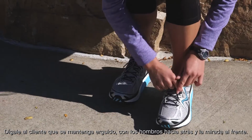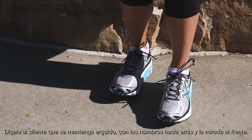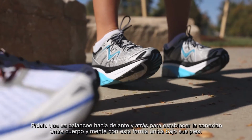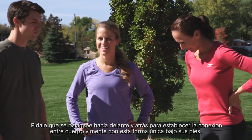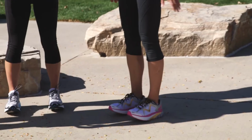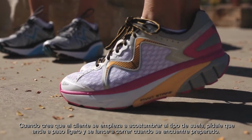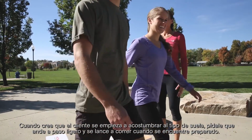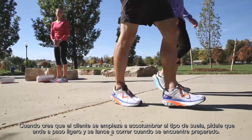Have the customer stand tall, shoulders back, eyes ahead. Ask them to rock their feet back and forth to establish that brain-body connection with this unique shape beneath their feet. When you feel they're in touch with this new shaped sole, encourage the customer to start with a brisk walk and move up to a jog when they feel ready.